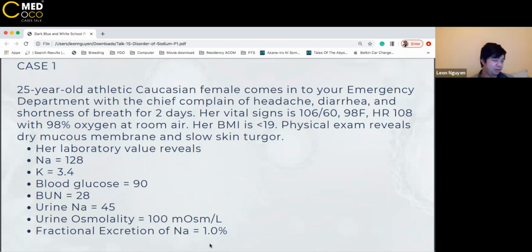What's the normal fractional excretion? 1% is normal. In hypovolemic hyponatremia, if the fractional excretion is more than 1%, it's telling you it's renal losses, so a renal cause. If the fractional excretion of sodium is less than 1%, it's an extrarenal cause.